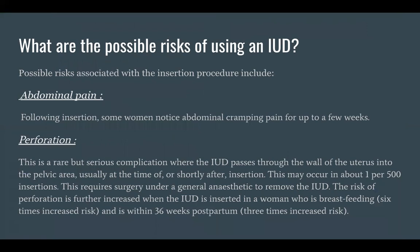What are the possible risks of using an IUD? Firstly, abdominal pain following insertion. Some women notice abdominal cramping pain for up to a few weeks. Perforation. This is a rare but serious complication where the IUD passes through the wall of the uterus into the pelvic area, usually at the time of or shortly after insertion. This may occur in about 1 per 500 insertions. This requires surgery under general anesthesia to remove the IUD.